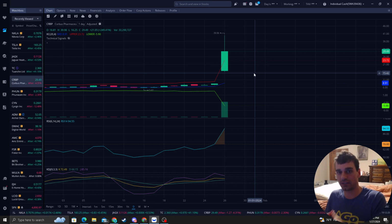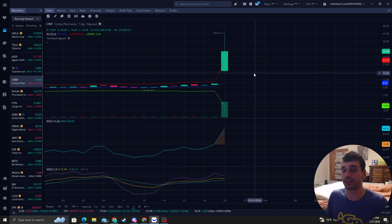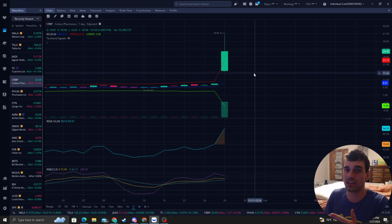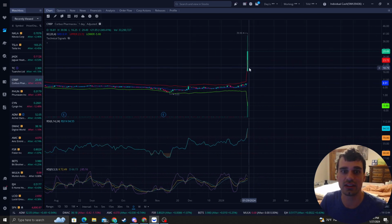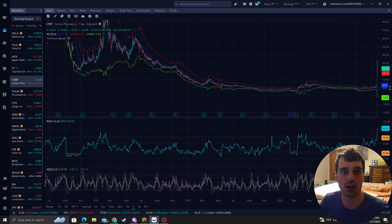This will leave a lot of bag holders, unfortunately. Any stock that goes up this much is going to have bag holders. And those bag holders are going to hold this for a year or 2 years or who knows how long, till they can't take the emotional pain and they sell for a massive loss. Because as you can see, this chart has been in a downtrend for a very long time.